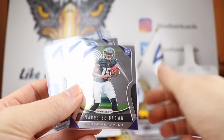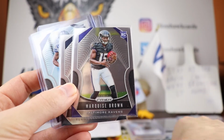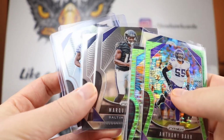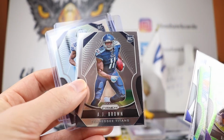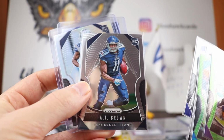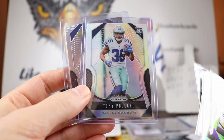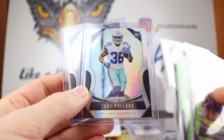But here's some of the rookies we got. Marquise Brown, do not sleep on him. I think he could take another step this year and do very well for the Ravens. A.J. Brown, top receiver for the Titans. We'll see if they have another Super Bowl push in them. We had a nice silver of Tony Pollard, so that was cool to get for the PC.